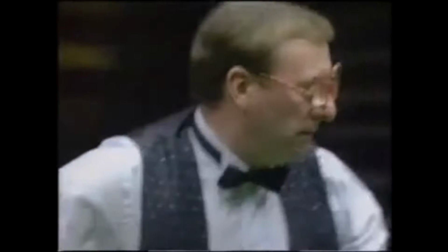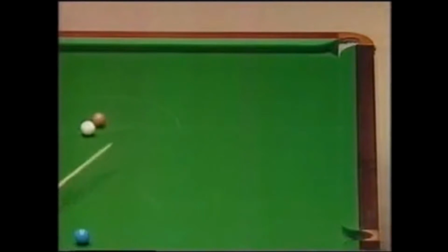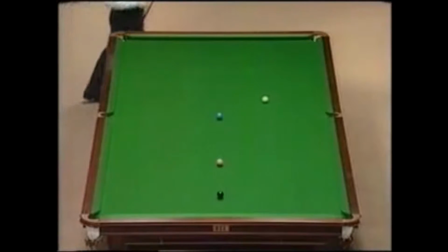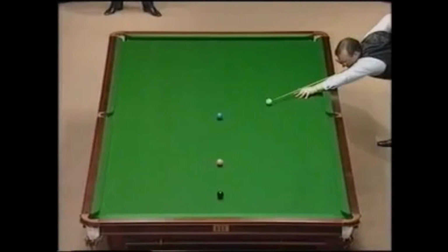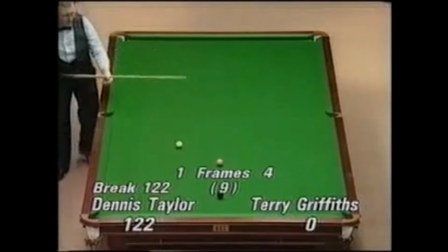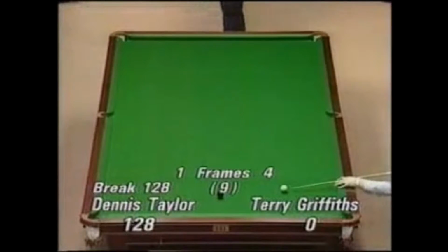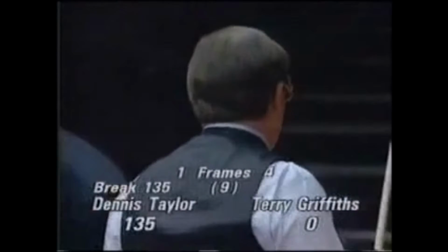Thank you, gentlemen. 113. 117. 122. Well, the prize for the highest break is £10,000, so this is worth really knocking the black in. 128. So 135 clearance, a beautiful break by Dennis Taylor.